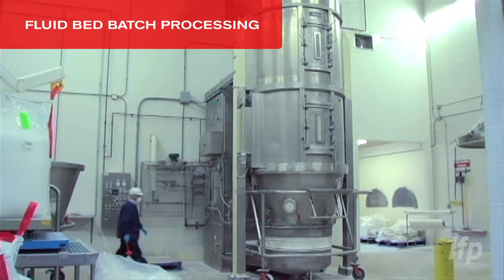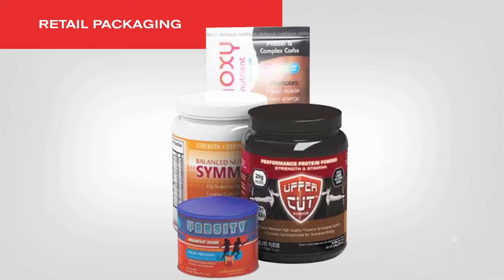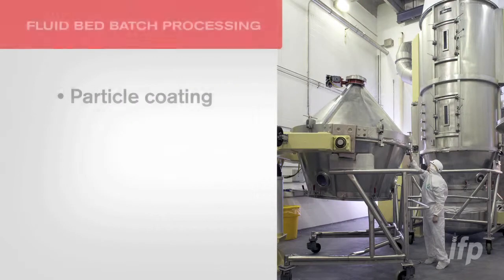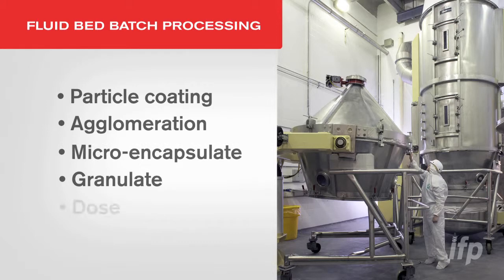Our entire business is based on a technology called fluid bed batch processing, and we complement that with retail packaging. We're a one-stop shop. We have a lot of diversity, a lot of background. We're able to provide an integrated project management approach. Our fluid bed batch processing focuses on 5 key technologies. The first is particle coating. The second is agglomeration. We also microencapsulate, granulate, and we dose.